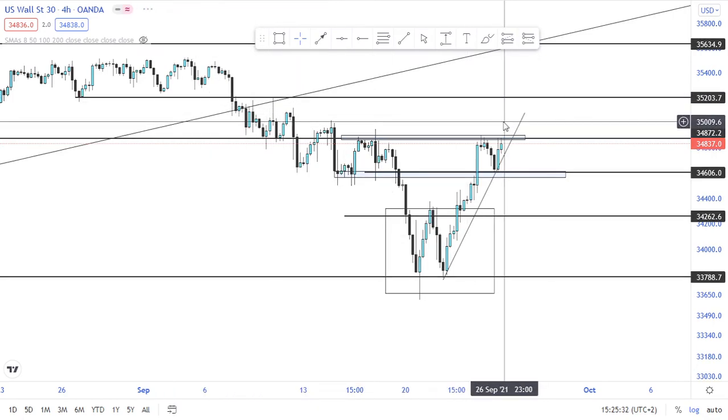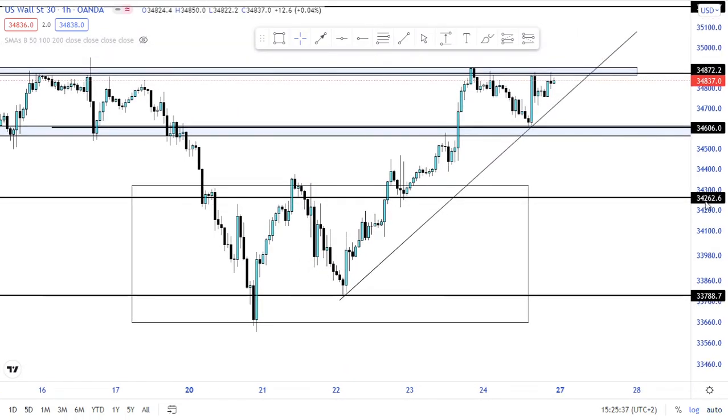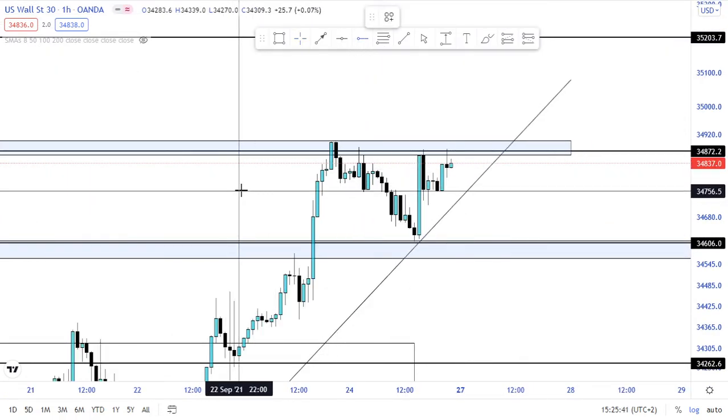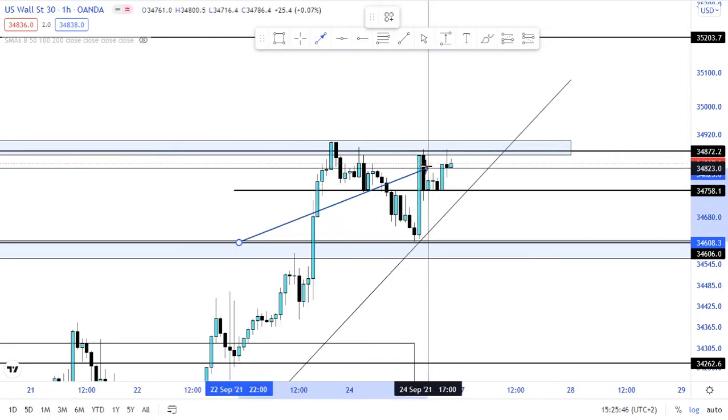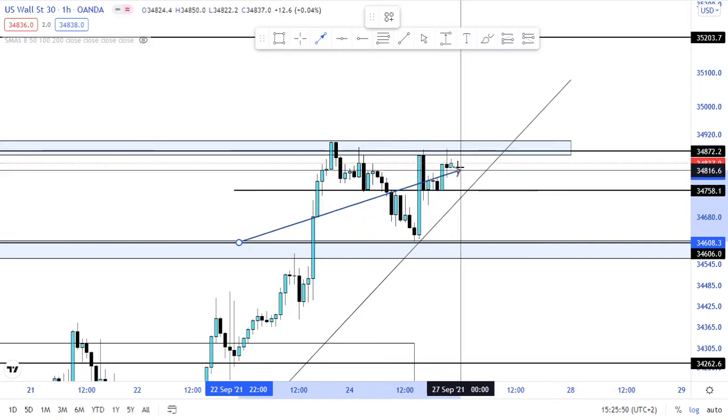So let's scale into our 1 hour time frame to give us more indication of what to expect. What you guys can see is that we did create this level of support here on a 1 hour time frame. So I'm going to mark my bodies on here, so you guys can see that we did create this high, price created this level of support, and then we can see rejection of this level.